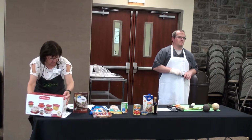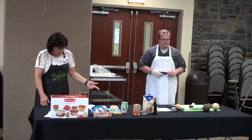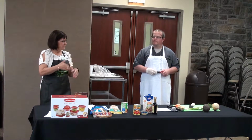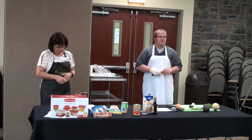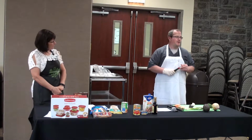So this particular recipe uses mushrooms, broccoli, carrots, red bell pepper, onion, and green onions if you have them. Those kinds of things could be all chopped up and ready for you to put into your stir fry. Absolutely. And a lot of that stuff, if you're a gardener, can come straight out of your garden, rinsed up and ready to go.